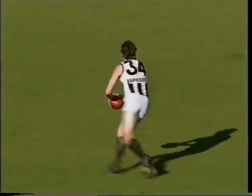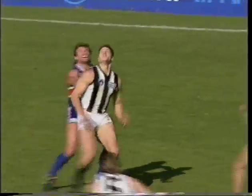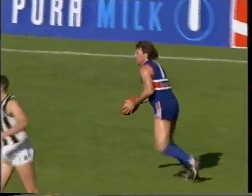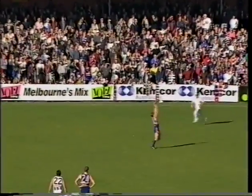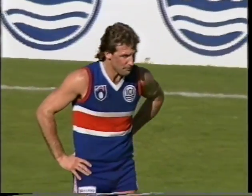Tap forward by Southern, but straight to McGuan. McGuan's kick, short of the goal square. Rocker camped underneath it. Oh, at the back, Hawkins. But he pushed out. Free kick right in front. 50 metres. And a 50-metre penalty against the Hawk, who played on with it.